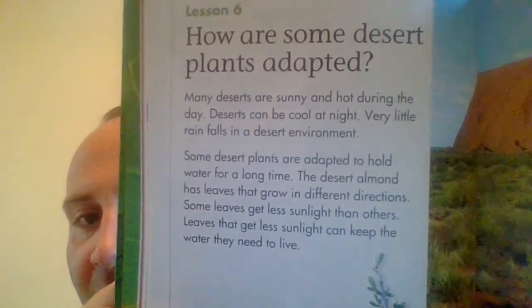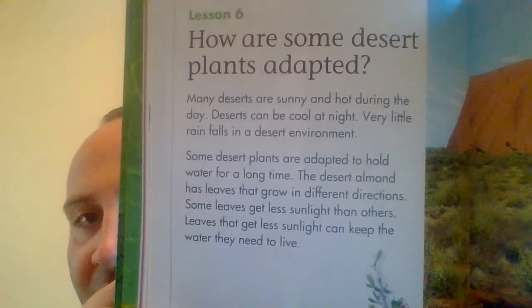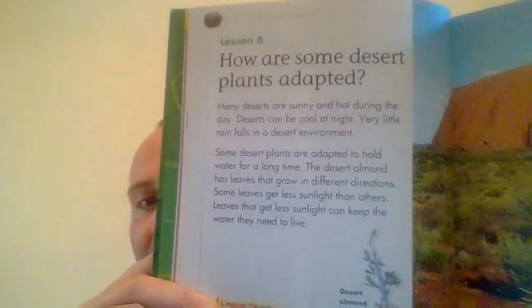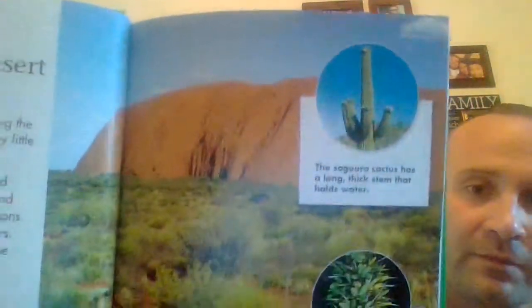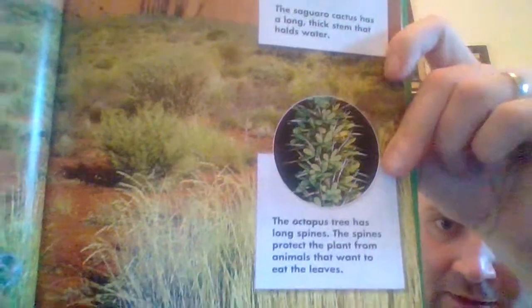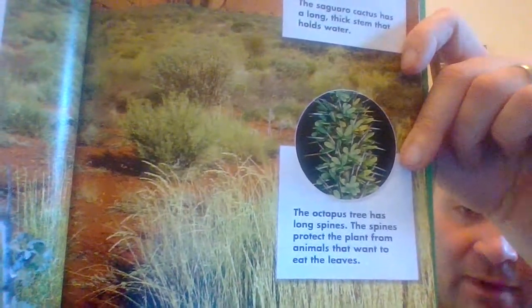The desert almond has leaves that grow in different directions. Some leaves get less sunlight than others. Leaves that get less sunlight can keep the water they need to live. Desert almond. The saguaro cactus has a long, thick stem that holds water. The octopus tree has long spines. The spines protect the plant from animals that want to eat the leaves.